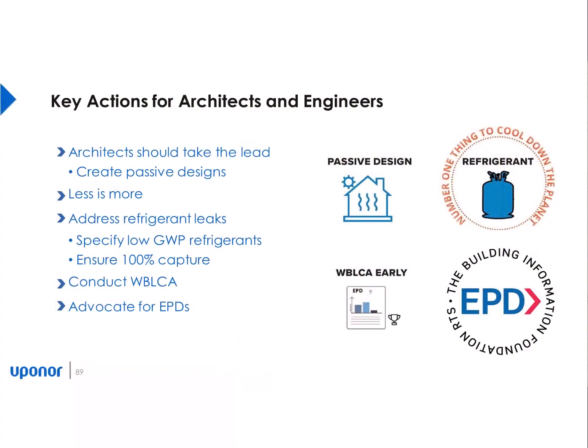So how can we mitigate the impact of embodied carbon and operational carbon? It begins with architects taking the lead. Prioritizing design strategies such as optimizing daylighting and window-to-wall ratios is essential. The goal is to align as closely as possible with passive design principles by upgrading our building envelopes. Adopting a less-is-more philosophy is key in our mechanical systems. This means specifying lighter equipment with economies of scale.